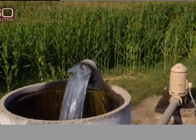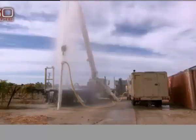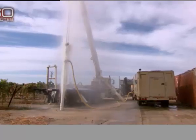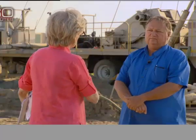Yes. Is there any limit on a farmer as to how much he can actually take out of this groundwater? Not right now in the state of California. None. As long as you put it to a beneficial use, you can take as much as you want. But what's beneficial to you may not be beneficial to your neighbor. When you dig a well like this, are you taking water from the next farm? I would say, yeah, we're taking water from everybody.